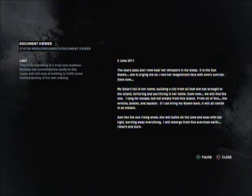I long for escape, but not simply from this island. From all of this, the wrecks, bodies, and squalor. If I can bring my queen back, it will all vanish in an instant. And like the sun rising anew, she will bathe all the land and seas with her light, burning away everything. I will emerge from this scorched earth, reborn and pure.